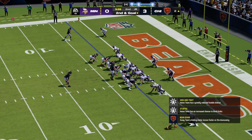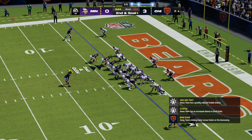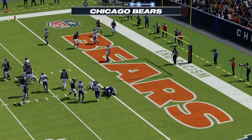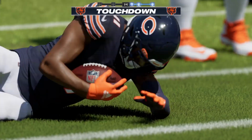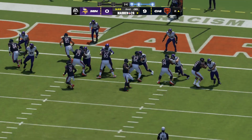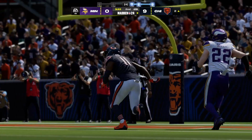From the 2 now, 2nd and goal. Here's Fields. And he's got Mooney in the end zone. Touchdown, Chicago. 2 yards on the touchdown there as his guys are able to extend their lead.